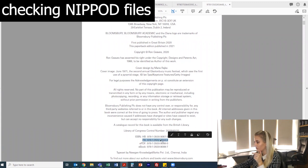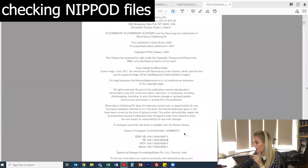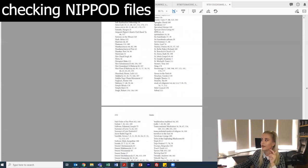I'm just going to check that is correct as well. So it ends in 448. And so this one ends in 448 as well. So that's fine. Usually with POD files and NIPPOD files, the images will be mono, so black and white. So just making sure that if any of them were changed from colour to black and white, that they look okay.